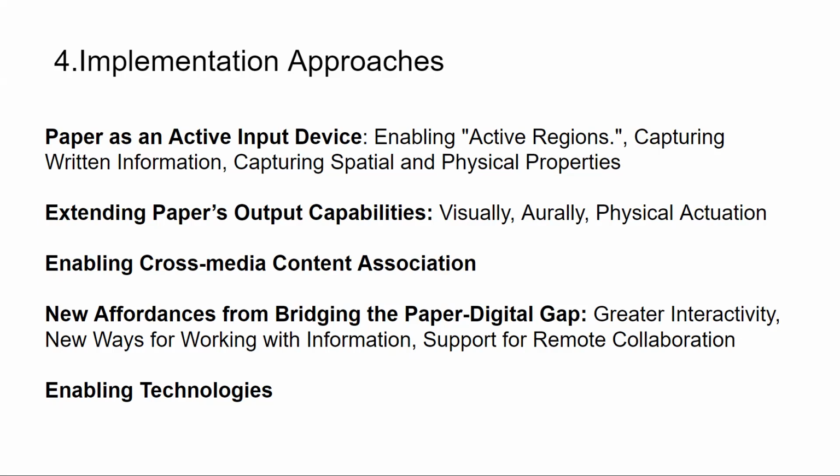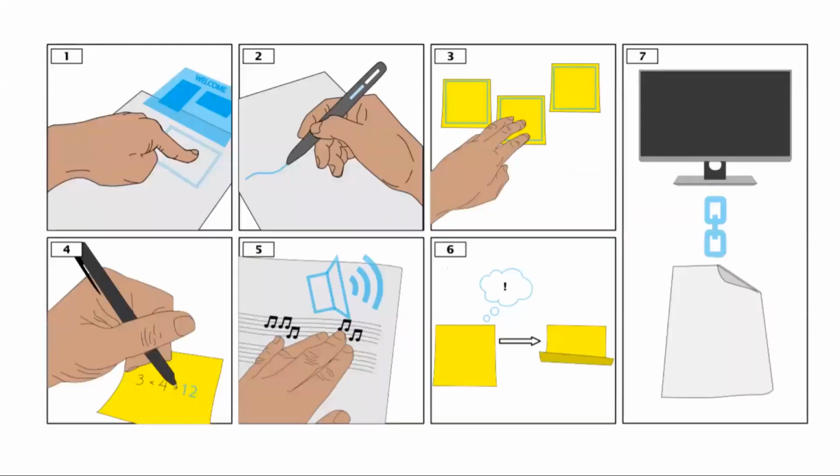It has greater interactivity and new ways of working with information, and supports remote collaboration and enables more advanced technologies. We give some illustrations of both the mentioned design and implementation considerations. As you can see, one by one, for picture one, people can use bare hands to interact with the paper contents or with the help of a pen. And they can also drag notes, add oral information, and take the linkage between the physical paper and a digital device.